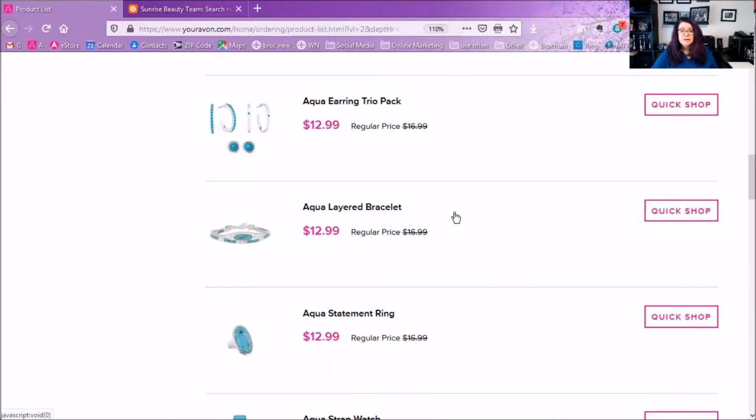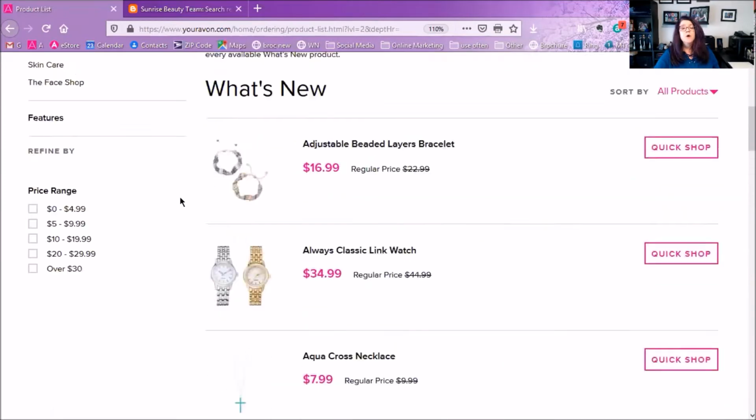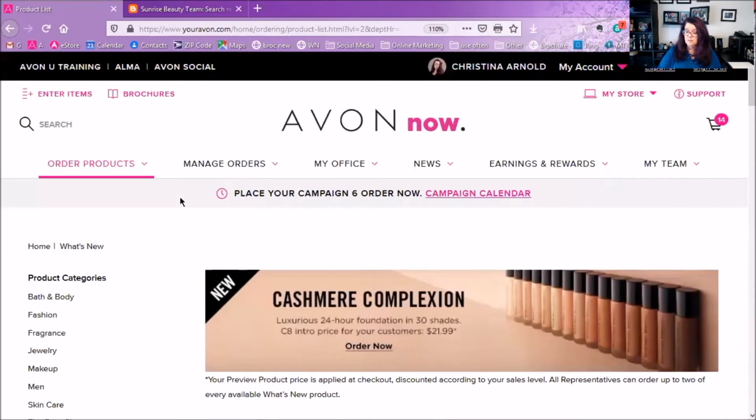Basically the big benefit to the What's New is that you get to order the products in advance. So you can try it out yourself, so you can give your customers testimonials, or so that as you're promoting the campaign 8 brochure, you have testers or demos of the new products to show to your customers.